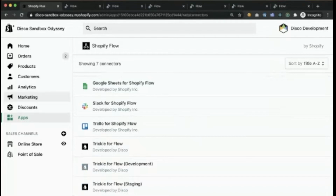So always, if you're a Plus merchant, you're tossing up between two apps, always a good thing to think about is, does it support Flow, and might I want to look at automating things in there? So that's quite handy.